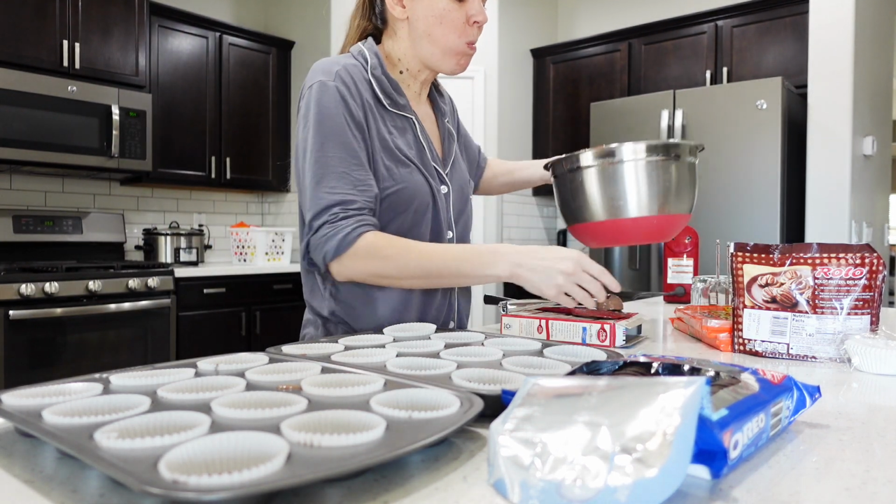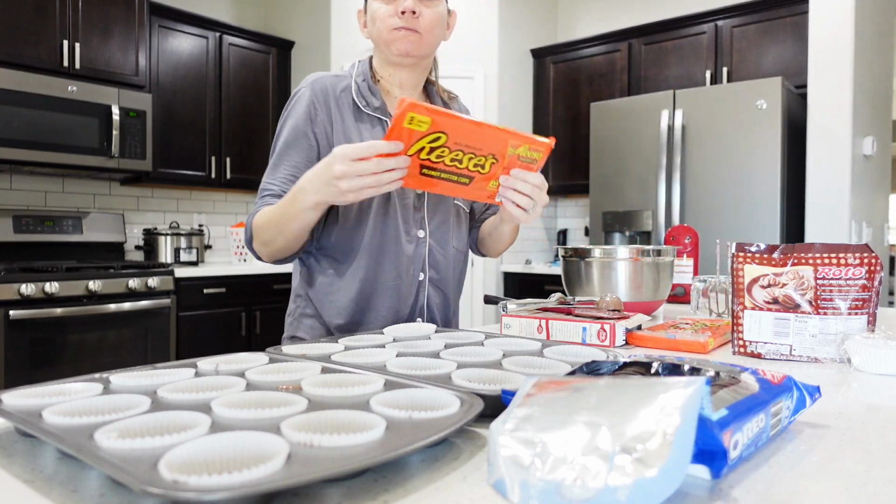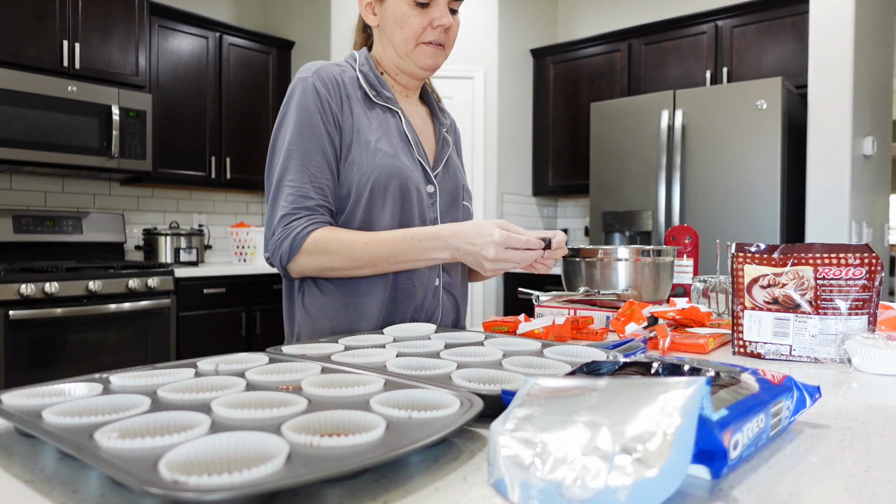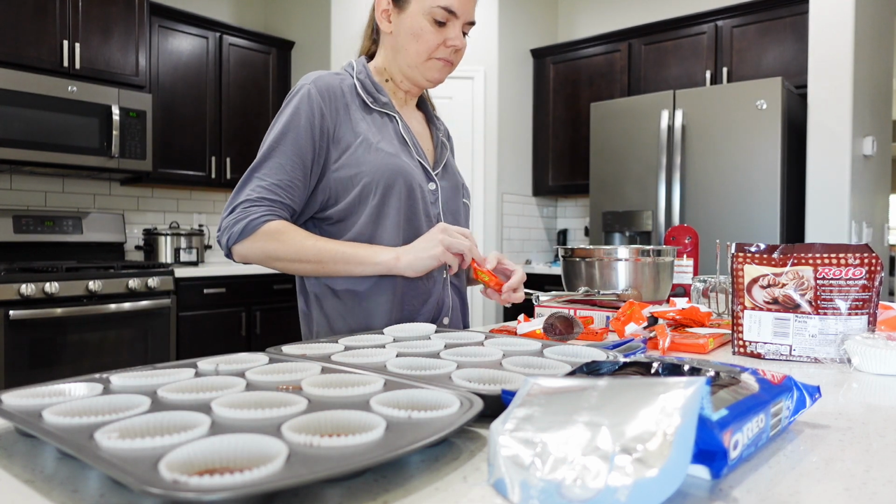Oh, on to the Reese's cups. We're gonna put one of them right inside the cupcake too. I hope these turn out delicious.